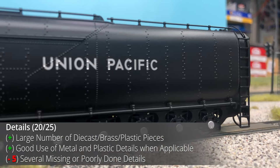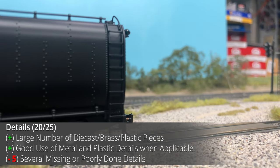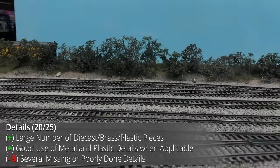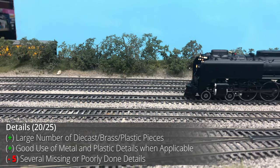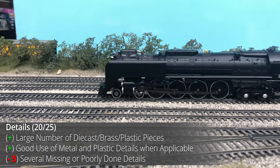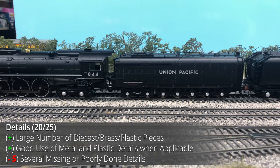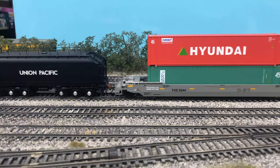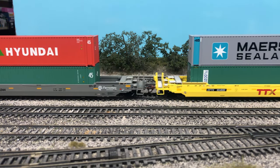The engine portion is extremely well done, with an incredible amount of finely molded-on and separately applied details. These details include die-cast metal pieces, several brass components, and the minority being the more standard plastic components. Unfortunately, there seem to be several easy and standard details that are missing from this $700 model. One of the more obvious ones is the missing dual train line air hose on the front snowplow, likely omitted due to the die-cast snowplow, but very clearly missing when comparing pictures to the prototype.